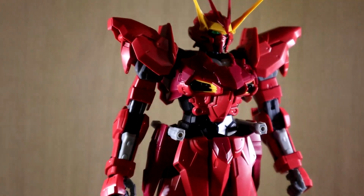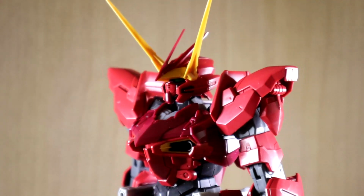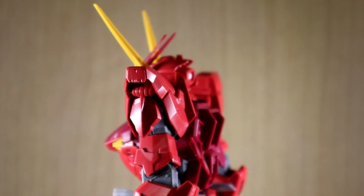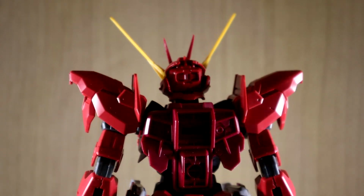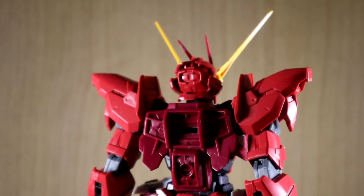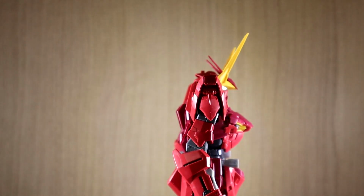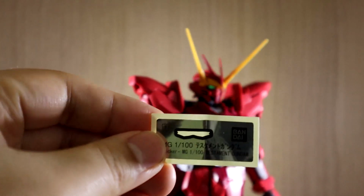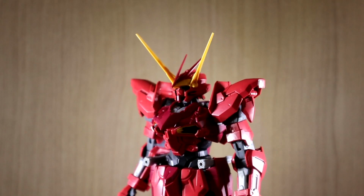One part that amazed me is that usually Master Grades are supposed to have all color separations, but a lot of Master Grades do come with certain stickers, mostly eye stickers, head cameras, or certain details that are hard to deal with in part separation. But with this kit, the only sticker you get is the eye sticker. No camera, no nothing, just the eye stickers, which was definitely a big bonus for me.